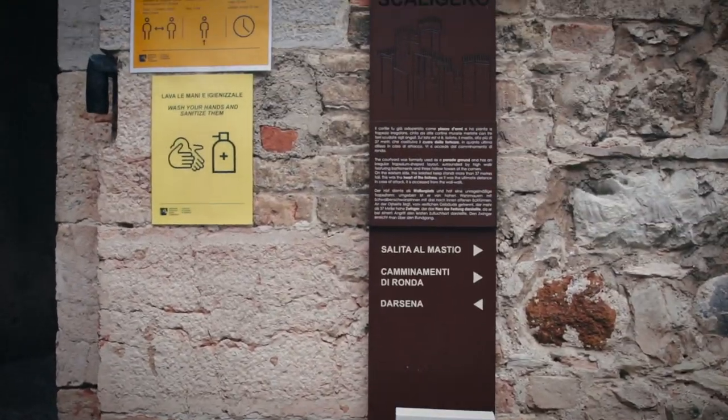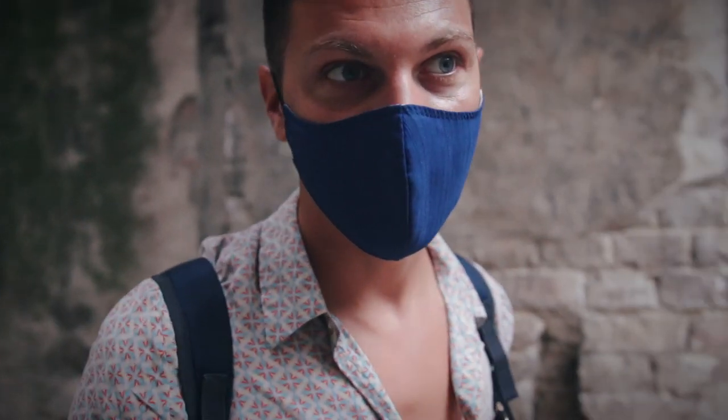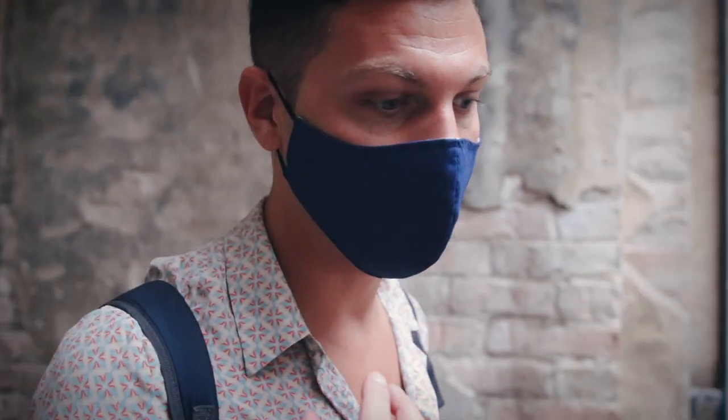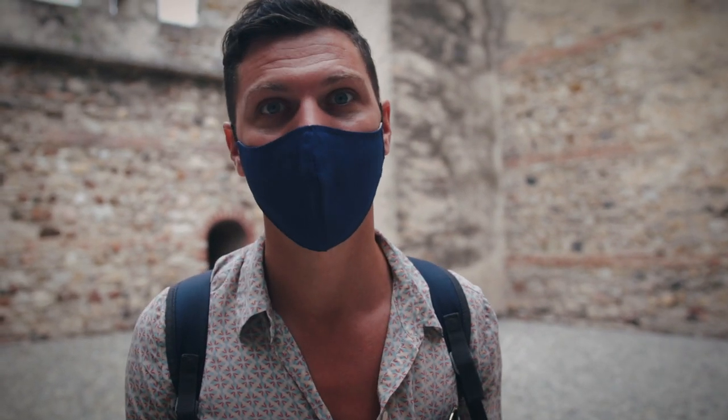Hand sanitizer everywhere here. So I have a story for you guys. It's quite a dramatic story actually about this castle and the people that lived in here. On a stormy night, there was a nobleman from Venice that asked for shelter from the two people that were living in this castle, Ebengardo and Arice. They said yes, we're gonna take you in the castle for the night because it was stormy, it was ugly weather, and they were just very kind people.